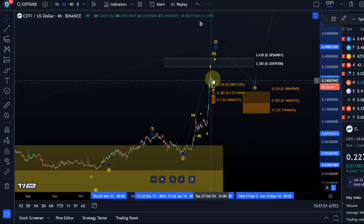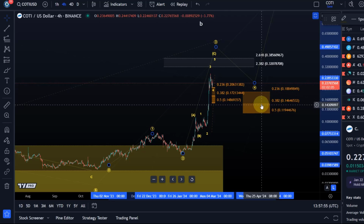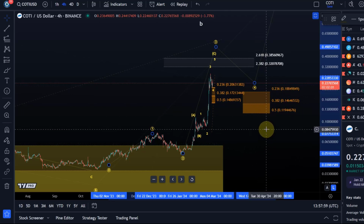It would be ideal to form one more high. Backup plan would be that we're already in circle wave 4, and then you already have the next support level. Below that, it's going to be difficult. Again, a break below 11.9 cents will not confirm that we're bearish, but it would make the bullish assumption less clear. And then it's the question, do we want to trade something that's not so clear?